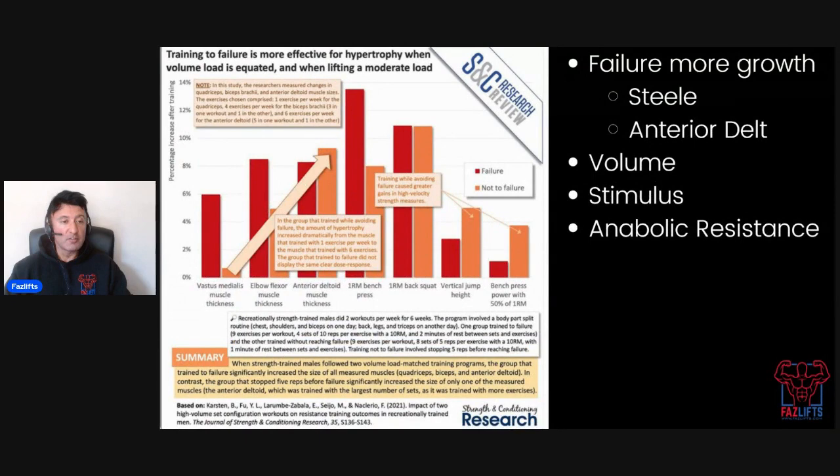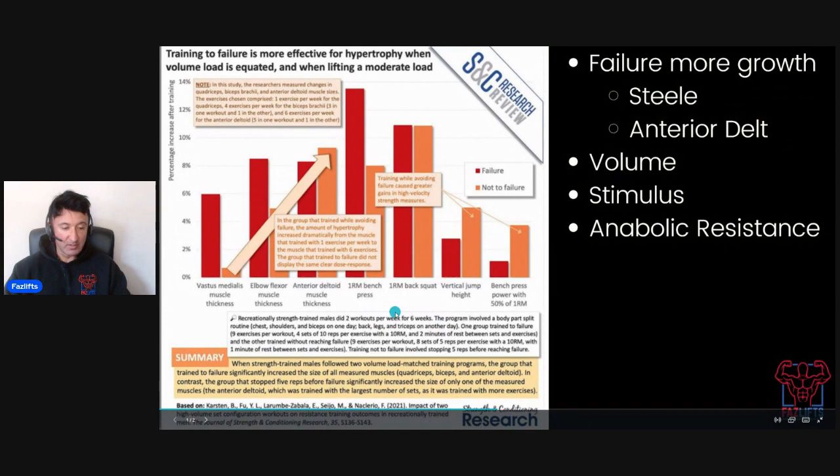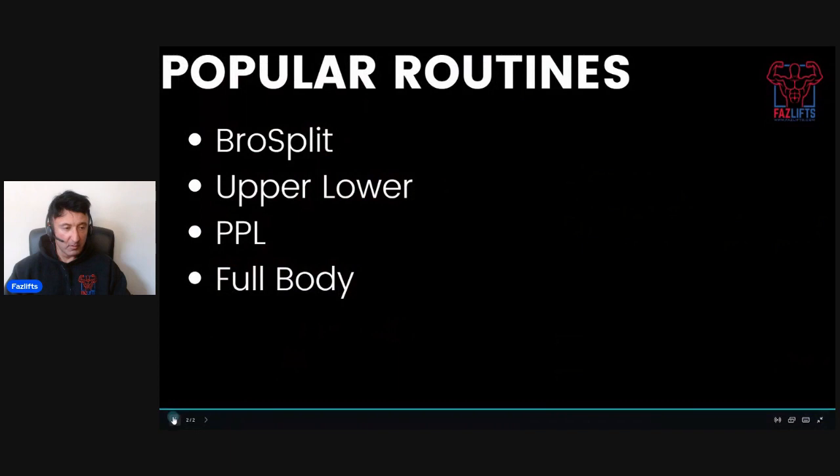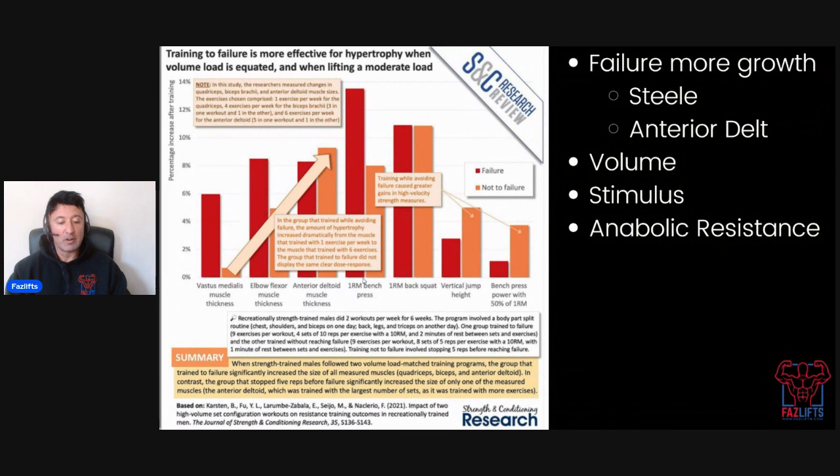So let's begin. I want to show you this. So this is what we've got. This is what the study was called. It was by Karsten et al., and it was called Impact of two high volume set configuration workouts on resistance training outcomes in recreationally trained men. So essentially what we've got here is muscle growth was almost unanimously better in the training to failure group. So training to failure generally equaled more muscle growth. That was in the quads, that was in the biceps. Also, 1 rep max increased too.